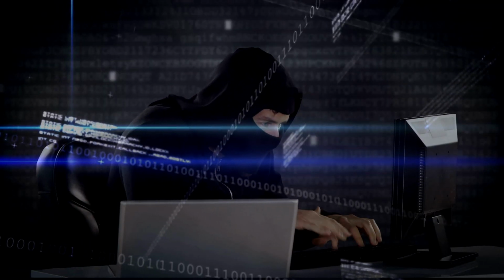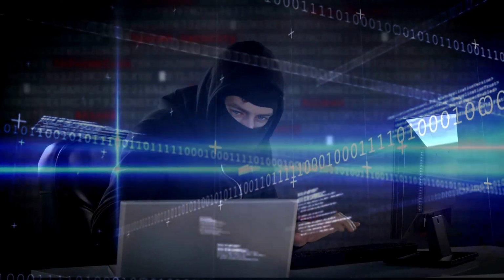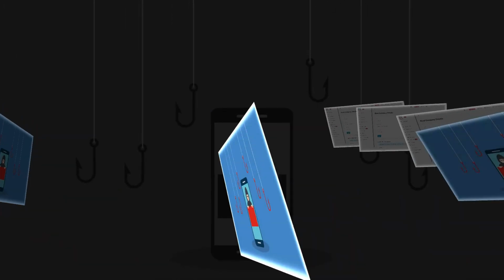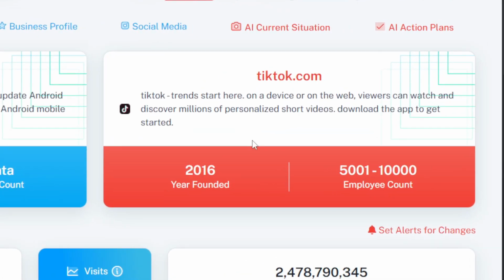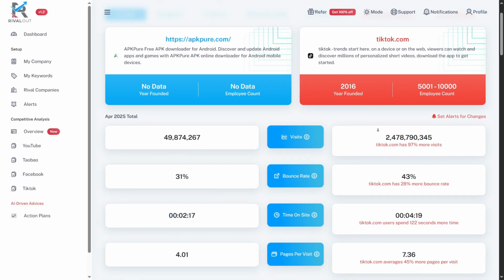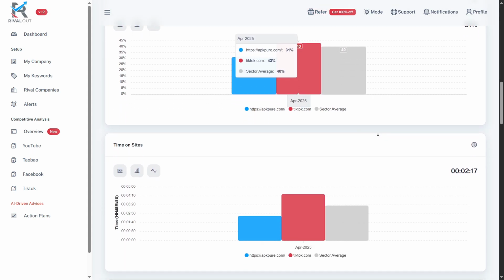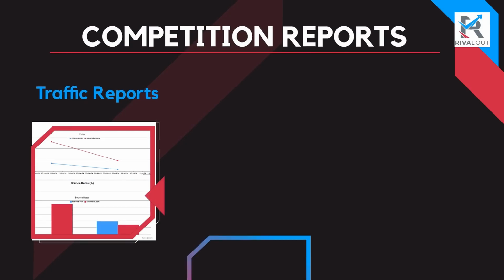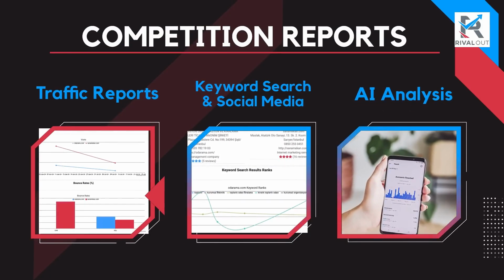All right, so think of RivalOut as your personal AI-powered spy, but totally legal and ethical. It's a platform that automatically tracks your competitors' every move online, from their website traffic and keyword rankings to social media activity and pricing changes. RivalOut collects all this data for you and turns it into easy-to-understand reports. No more manually checking dozens of competitor sites or piecing together info from random sources. RivalOut does the heavy lifting 24/7, so you get real-time insights delivered straight to your inbox or dashboard.